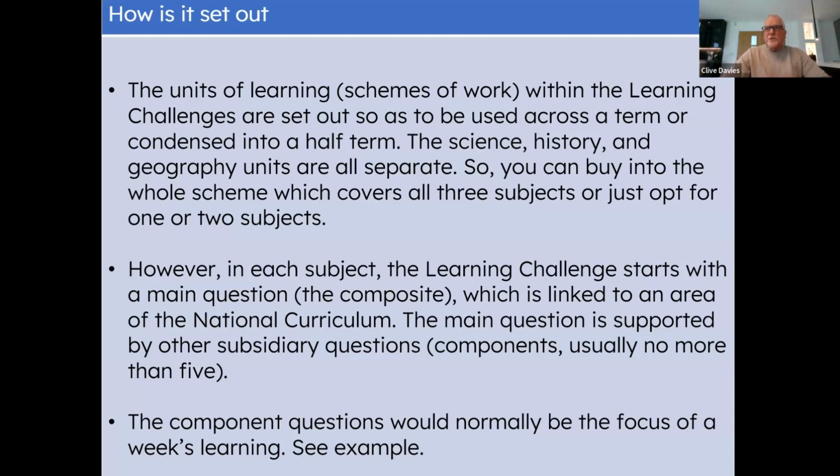We've tried to restrict them to 5 components at most for each of our units of learning, because that's what's recommended from people like the Education Endowment Foundation, that we don't actually give too many components. Otherwise, we may just skim the surface of things without getting into the depth that we would normally like to have. Okay, in the main, one of the components would normally be perhaps a lesson or a week's learning.